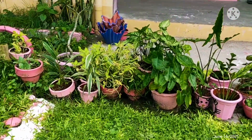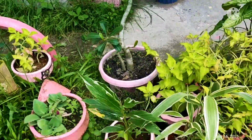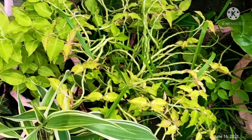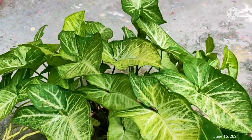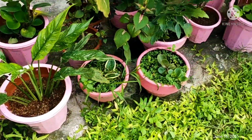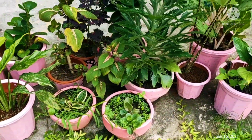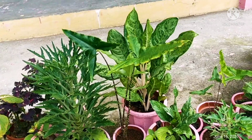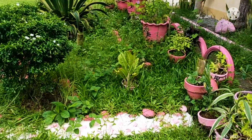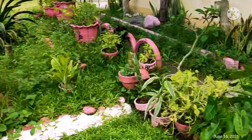This is all my pots. Para maulanan. But I need to arrange this. I will put these plants in the area. So ngayon, nililinis ko pa.